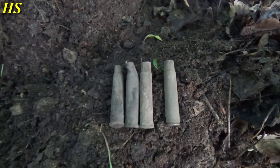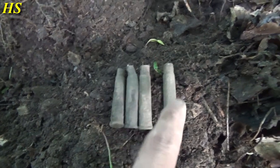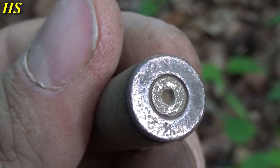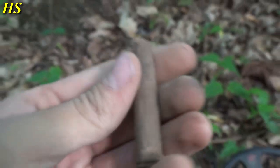Right, I just found some more bullets. And as you can see, I just found some more shell casings as well. These are 303s again. And this one is actually also British. This one looks like the Mauser K98K, but it's not. As you can see in the back, right there, you can see 42 means 1942. And K2, so this is a British shell casing.